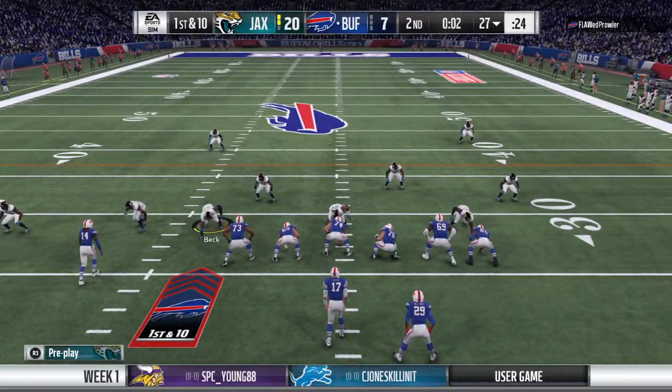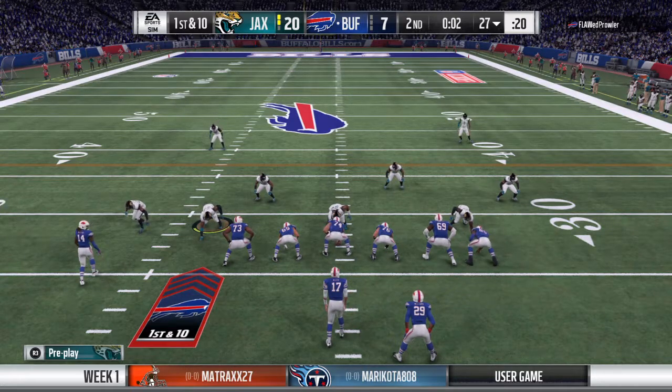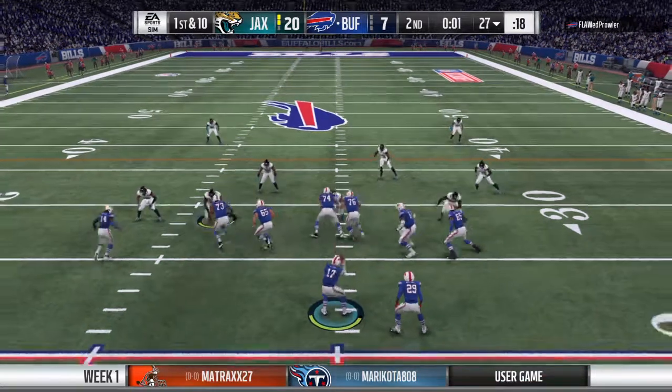Hot! Over! All right, now, lucky 56! Lucky 56! All right, here we go.